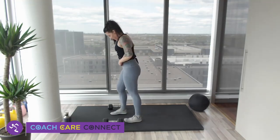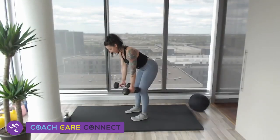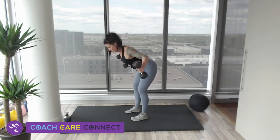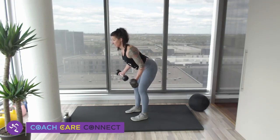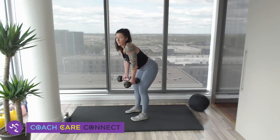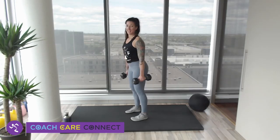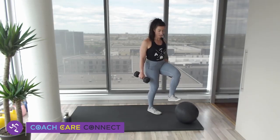Where are we at here? Oh, 3, 2, 1. Okay, hinging. Good. Seeing if you can take your scapula, your shoulder blades, and push them together without doing it like that. Rest. All right, that's split squat, either with your foot on a step or not.